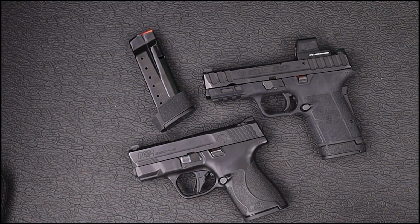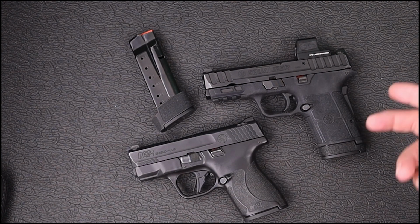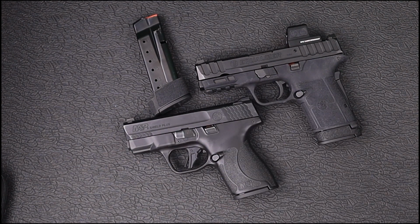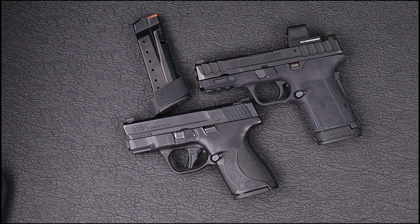Now, that doesn't mean when I first got this gun, I started carrying it. No. I made sure to shoot it and went through the protocol, assuming it was gonna work, but you still have to shoot your carry guns. You have to shoot them. Super important. So when it comes down to it, man, both these guns are incredible, dude.